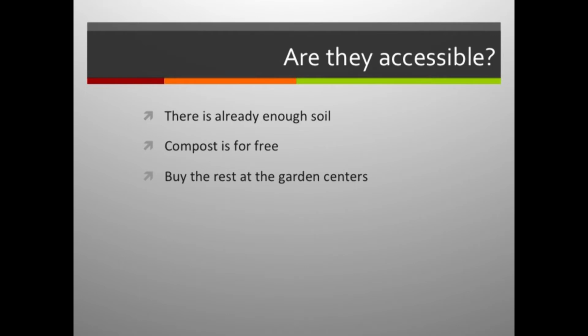So are these accessible? They are, because we can get the supplies from a builder's warehouse in Sunningdale. And there's enough soil for both of the gardens, and compost will be free, and we can get those from the surrounding communities and farms. And the rest we will get from local gardening centers.